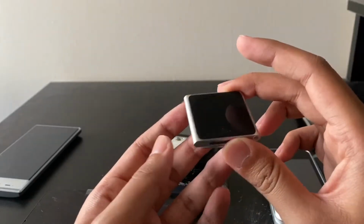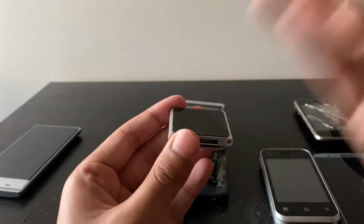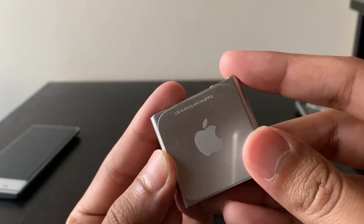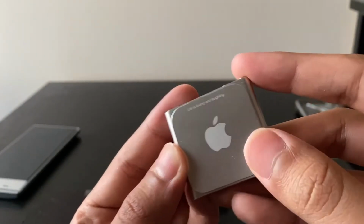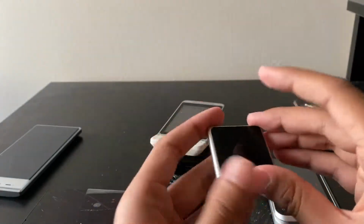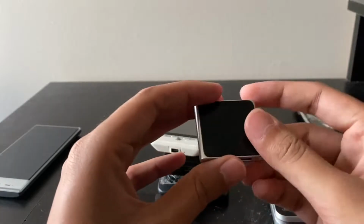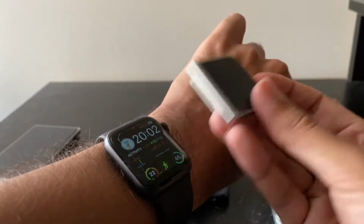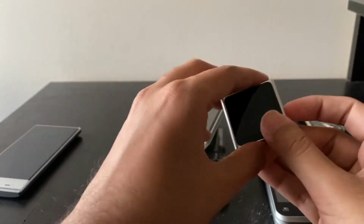This one works perfectly fine. It was listed as broken, but its battery holds the charge well. Works perfectly fine. Has an engraving at the back: Life is loving and laughing. Kind of dead on battery right now. Nothing wrong with it. So iPod Nano 6th gen, the original Apple Watch, the Apple Watch iPod as they called it.